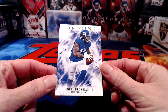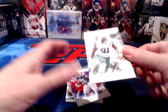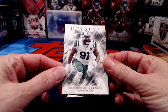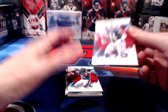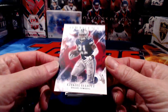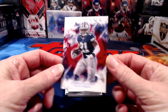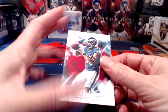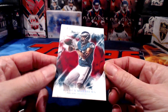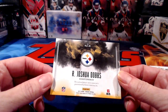First out is Odell Beckham Jr. for the Giants. Next up, Sheldon Richardson for the Jets. Here comes a little Zeke, that is numbered to 299, on the Ezekiel Elliott for the Cowboys. Jordan Matthews for the Eagles, also to 299. Our first hit for my Pittsburgh Steelers.